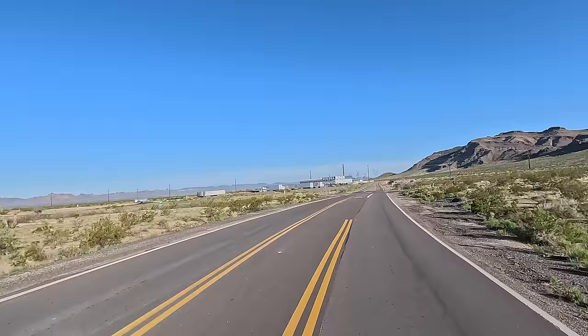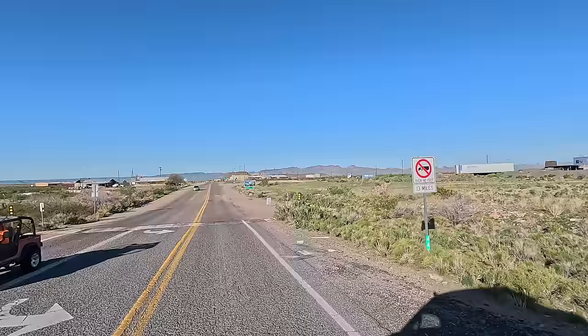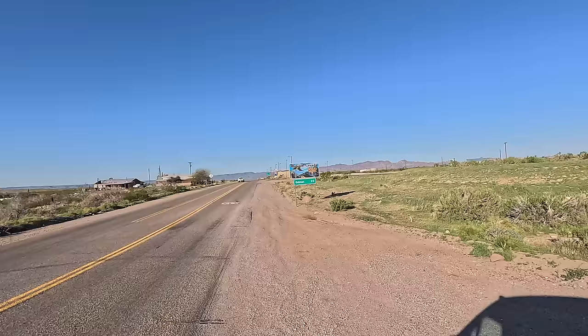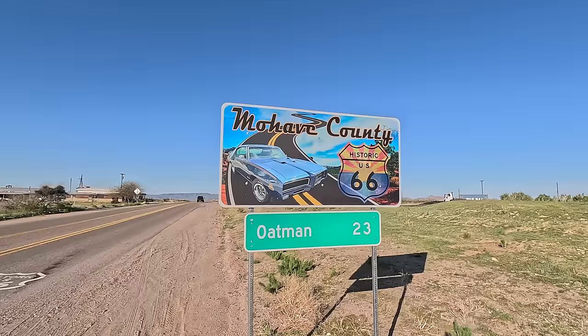Okay, make a left. We're going to continue on this Route 66. Oh, you know what? Right here is the Mojave County sign. Let me stop. I'll get pictures of it for you. Let me pull off in here. Cool looking sign, huh? Oatman, 23 miles. But it is very windy. You'll see. 23 miles.